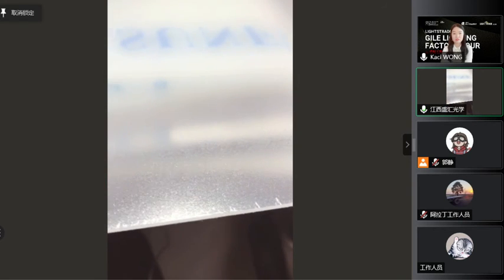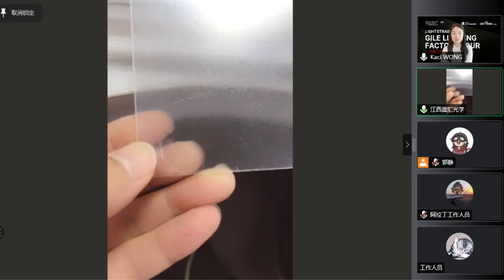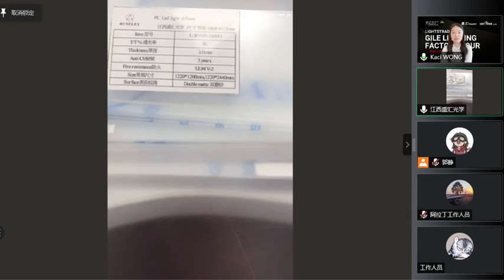This one is a mirror glass. It's like a glass. It's transparent, so you can see your hand through it.